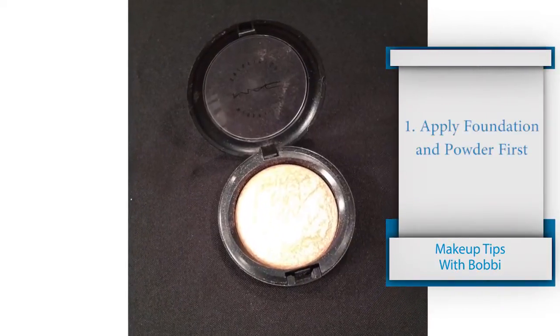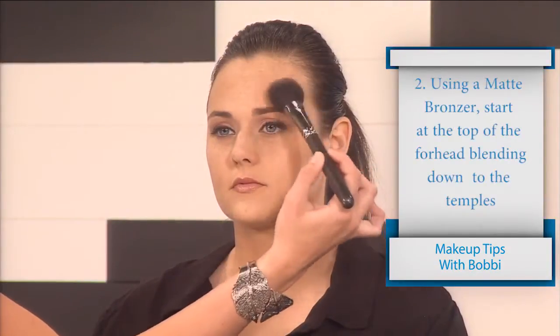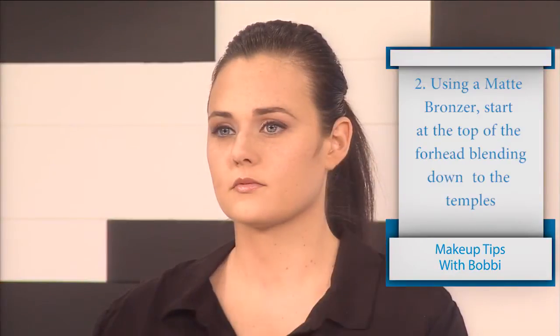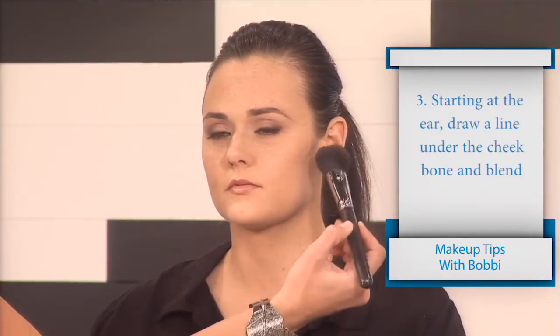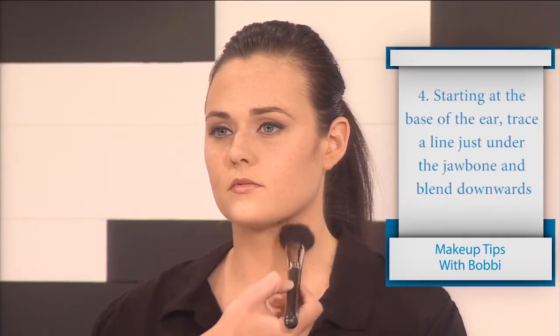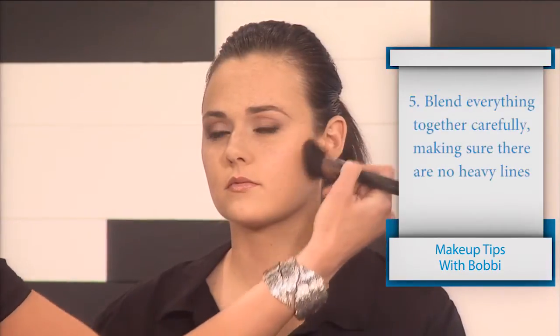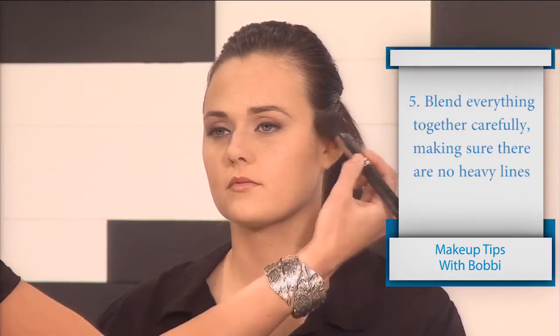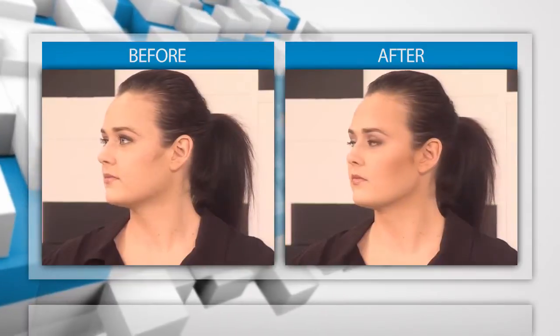Using a bronzer to contour your face and take 5 pounds off. Step 1. Apply foundation and powder first. Step 2. Using a matte bronzer, start at the top of the forehead and blend down to the temples. Step 3. Starting at the ear, draw a line under the cheekbone and blend. Step 4. Starting at the base of your ear, trace a line just under the jawbone and blend downwards. Step 5. Blend everything together carefully, making sure there are no heavy lines. Step 6. Apply to the other side using steps 1 through 5.